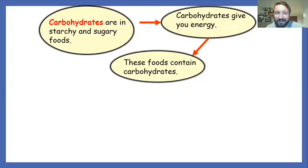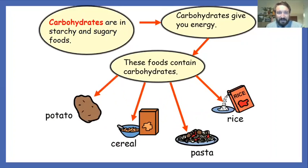Okay, so I asked you to write down 5 different carbohydrate foods, foods that contain carbohydrates to give us energy. Those foods could have been potatoes, cereals, pasta, rice. Okay, so there you go. There's 4 different foods. I said 5, but there's 4 different foods. Potatoes, cereals, pasta, and rice all contain carbohydrates.